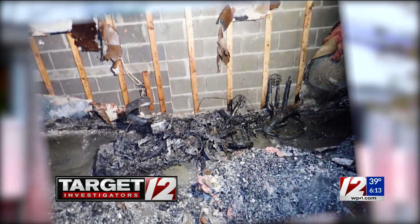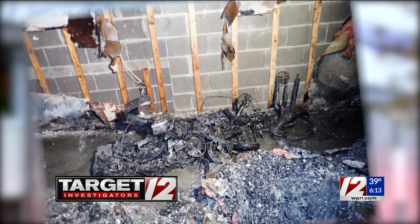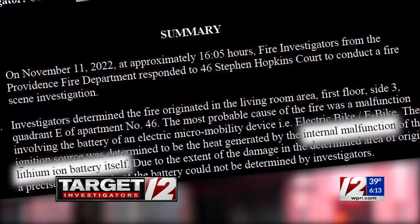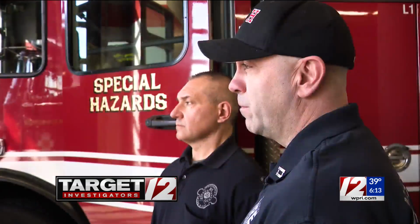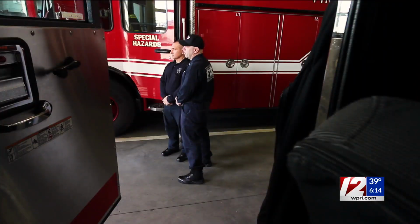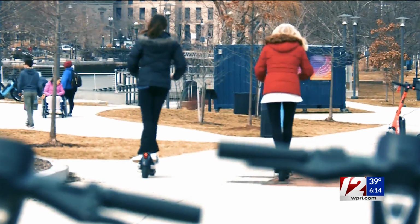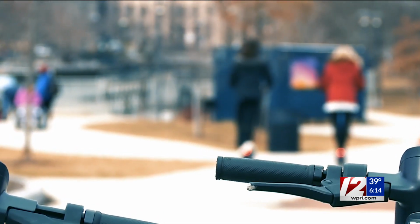The resident told investigators the middle bike had smoke coming from it, and within seconds, the e-bike was on fire. The cause: the bike's lithium-ion battery failed, causing thermal runaway. There's been many cases already in this country where people have died in fires like this. Providence Fire Captain Chris Lannon and firefighter Dan Rinaldi say they are seeing more of these fires as e-bikes, scooters, and other electric mobility devices increase in popularity and availability.